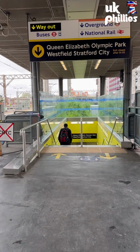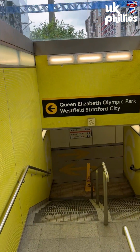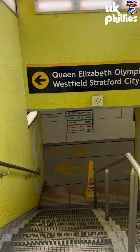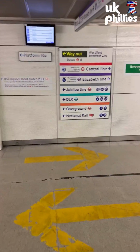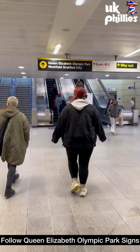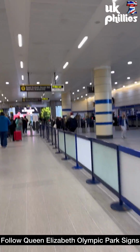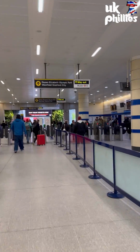And here we are at Stratford Station. It's a big old station, lots of platforms and lots of trains heading in and out. The Tube trains and the Queen Elizabeth line and the Overground trains all arrive at the same station, but all of it is very well signposted. The London Stadium is on the Olympic Park, so you want to follow the Queen Elizabeth Olympic Park signs, which are well signposted all the way out of the station.